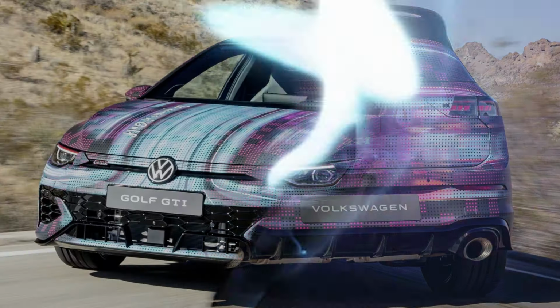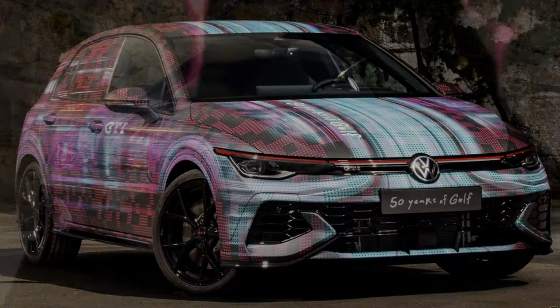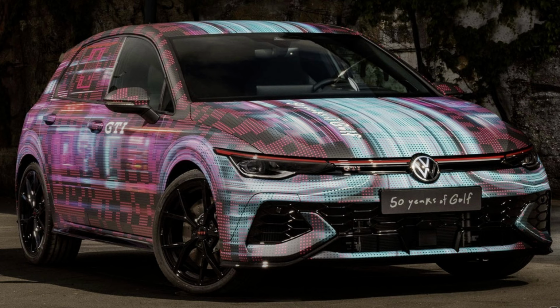Of course, there are always a few things to keep in mind before you buy any new car. The Golf GTI Clubsport is no exception. First, it's important to note that this is a performance car, and it comes with a performance car price tag. The starting MSRP for the Golf GTI Clubsport is $40,000. That's a lot of money for a hatchback, but it's in line with other cars in this segment.